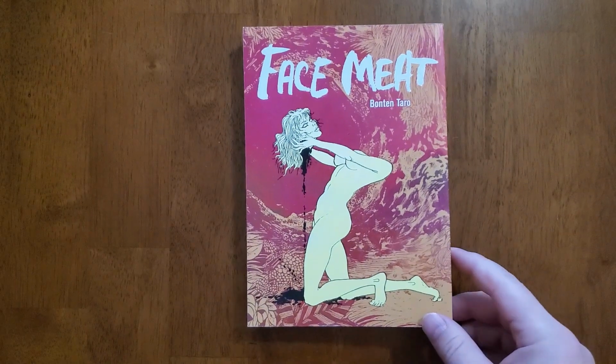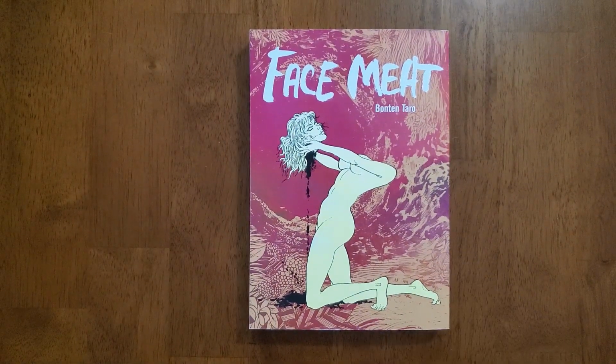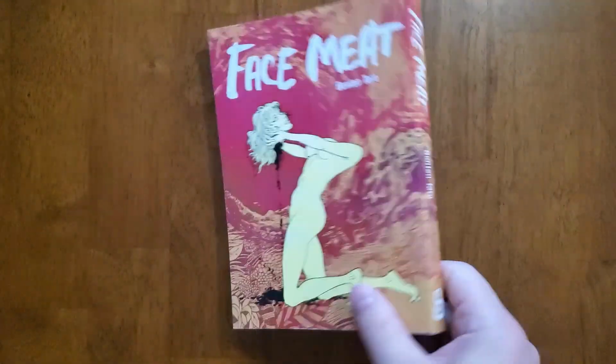We have another copy of Face Meat because I forgot that I had ordered this straight from the publisher and then also from Barnes & Noble. So I'll be getting rid of one of my copies of this, but I grabbed 2 copies.